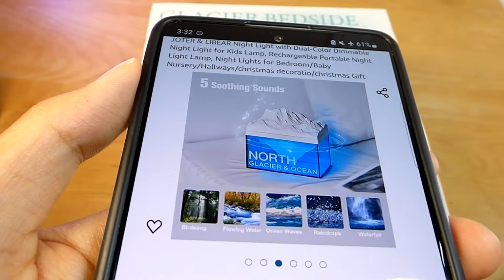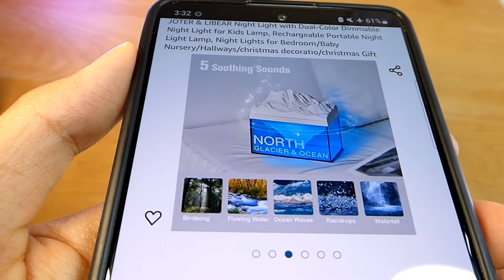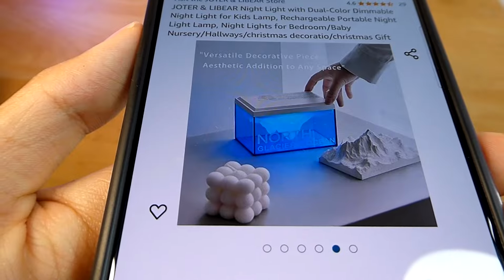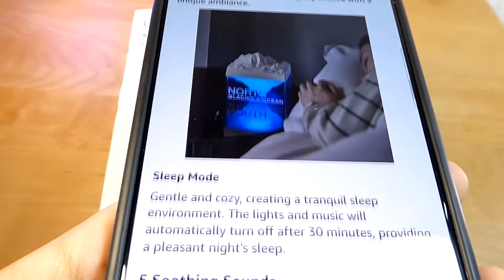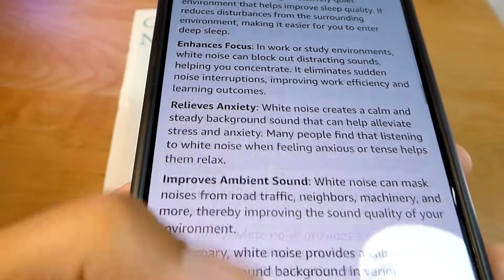It also has a speaker that can play back some soothing nature sounds to help you relax or fall asleep. All wrapped in a pretty elegant and unique presentation. Pricing-wise, this one is pretty affordable, hovering around $25 to $35, depending on when it's on sale.